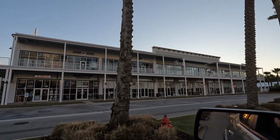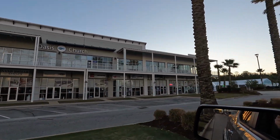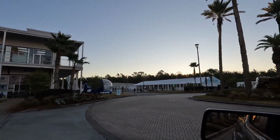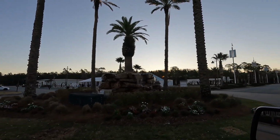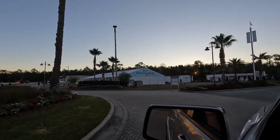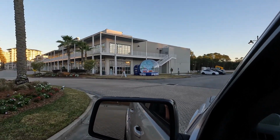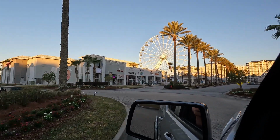Take the little roundabout and come back down Main Street to show you the shops and businesses on the opposite side of the street. Over there they still have their ice skating rink up. They put that up every winter and Christmas time there. The amphitheater is straight down that road right there. But looping back around, going back down Main Street.